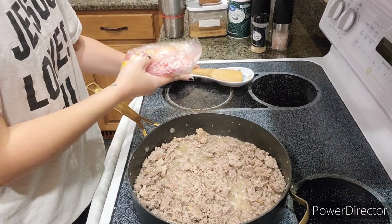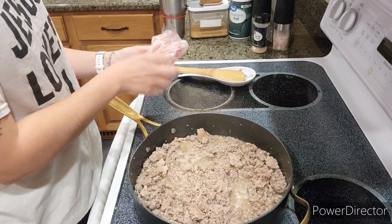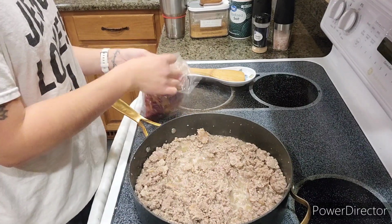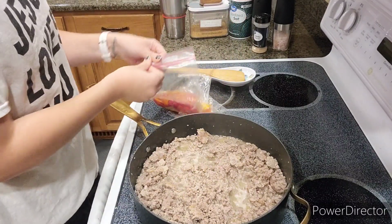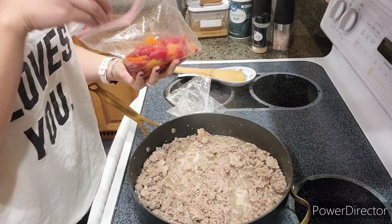The meat in here is almost all the way cooked. There's still a bit of pink that I see, but because I want them to kind of get some of the flavor, I'm going to go ahead and open these peppers and dump them in. Again, you can cut up bell peppers right now, but these are just from, I use the Flash Foods app.